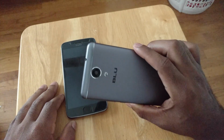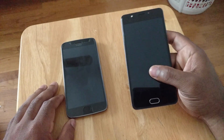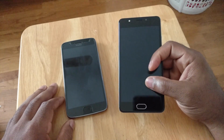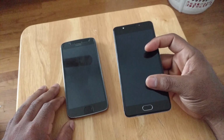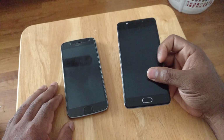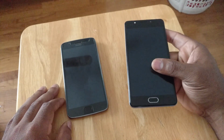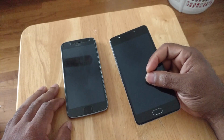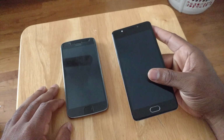Alright, now in terms of charge times, the X2 has Quick Charge 3.0 technology, and that puts it more in line with the turbocharging technology of the Moto X Pure Edition. So what does that mean? That I get some really fast charging times. I think they tout being able to go from 0 to 80% in about 30 minutes, and I found that was almost spot on.